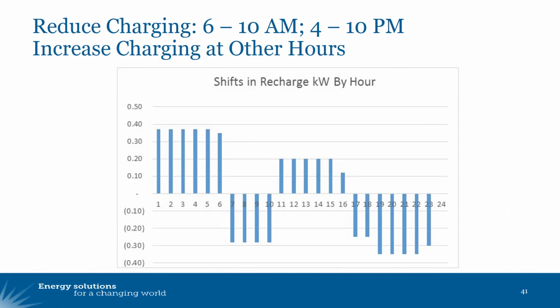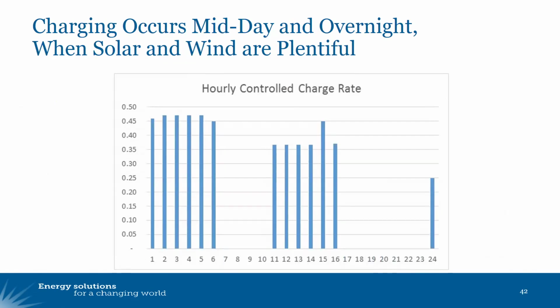If we made those shifts, the charging would look like this: a whole bunch of charging overnight, from midnight to 6 in the morning. Then the heating elements would shut off, let people coast through the morning. That's a very difficult time for the utility, a lot of electricity consumption, and the solar facilities aren't producing. Then once you get to 11 o'clock in the morning and the solar system's producing a lot of power, charge the water heater back up again.